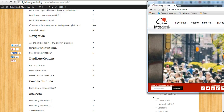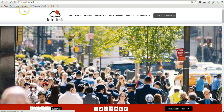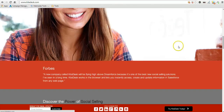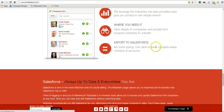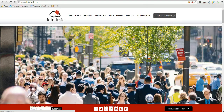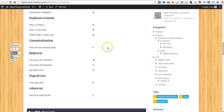Let me show you what it looks like when I disable JavaScript and cookies. When I enter the site, again, I didn't really see any problems. The text links, the navigation links still work, as you can see here. When I come back, the only thing that's a little bit funky is the slider because it uses JavaScript. But other than that, this is pretty much the same as with JavaScript enabled. So the site structure looks good, and we didn't find any huge problems based on the analysis that we did.